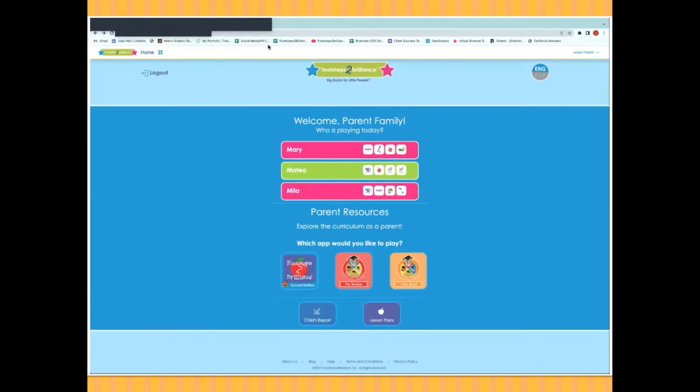This is the parent welcome screen. You will notice that if you have signed up to make a parent account, you will be able to have access to all children in your family that have accounts created. Now today, I'm going to go into our Footsteps to Brilliance app, and I am on a computer, so I do have all three choices available. If you are playing on a mobile device, you will have each app separately. I'm going to open up Footsteps to Brilliance.